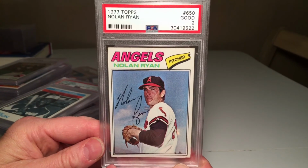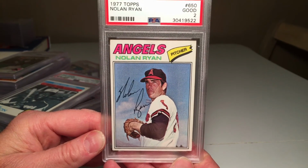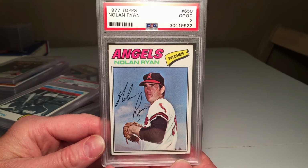PSA 2. Nolan Ryan, I don't know what's going wrong with the card. I'm going to study it later today, but Elite Co. 3, I'm going to submit something and get a deuce. I can tell you that.